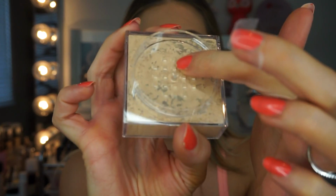It comes with your little holes, and it has a little plastic piece that you need to peel off. It looks pretty high end for a drugstore powder. So it's claiming its mineral-based formula helps control shine, smooth skin texture, lightweight, translucent coverage, fresh, natural look, can be used alone or over foundation. And that's basically it.